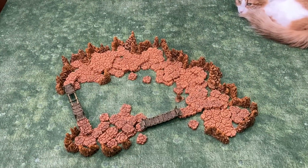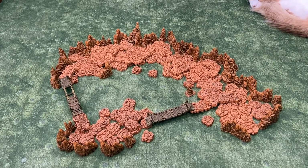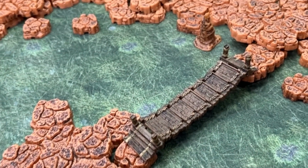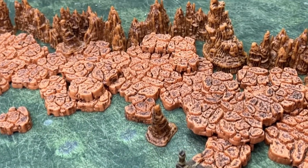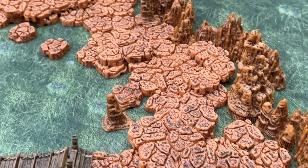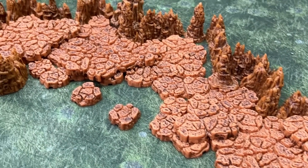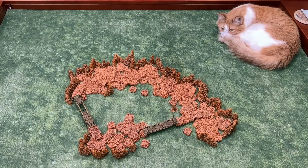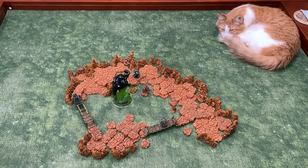I don't think this set is necessarily designed for you to easily recreate an exact map that you might find in an adventure module. It really is a paint-as-you-go set, for lack of a better term. I found that just having a vague sense of what I wanted to build was enough to get started, and then I could just start placing pieces where I wanted more land, build up certain sections, and then just build out wherever it felt organic.